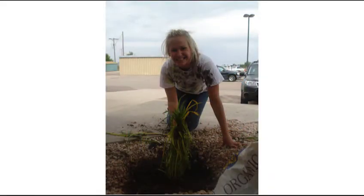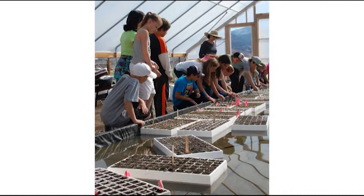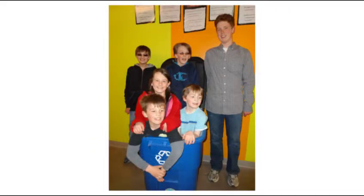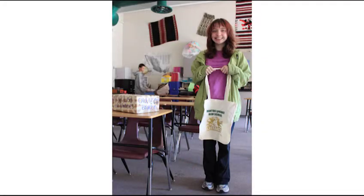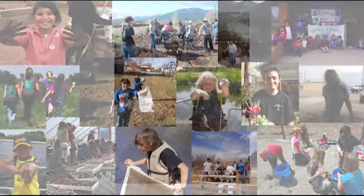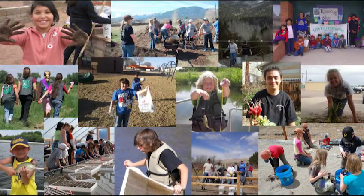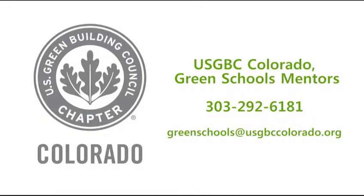We owe it to Colorado kids to provide the leadership needed to create schools that nurture 21st century learning. Schools where students are assured a healthy environment. Schools where to solve problems, collaboration between students, staff, administrators, facilities, and the community is encouraged and rewarded. Schools where students are prepared to face the many environmental challenges that lay ahead with confidence and clarity because they have experience doing so. To take the next step, contact USGBC Colorado. They can provide you with additional information, resources, and a Green Schools mentor to assist you with greening your school.